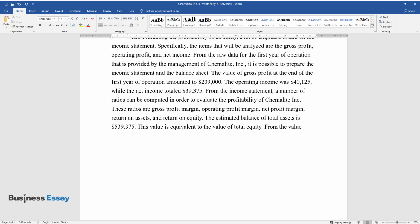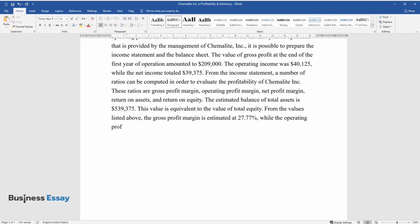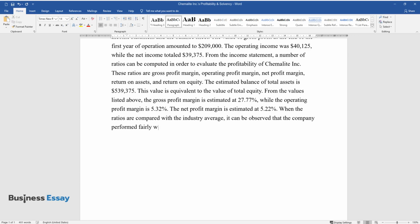From the values listed above, the gross profit margin is estimated at 27.77%, while the operating profit margin is 5.32%. The net profit margin is estimated at 5.22%. When the ratios are compared with the industry average, it can be observed that the company performed fairly well.